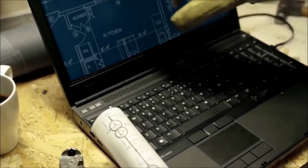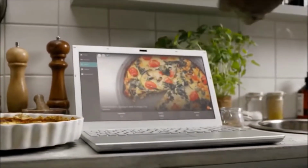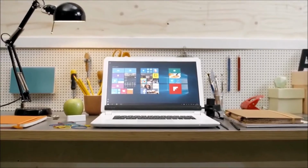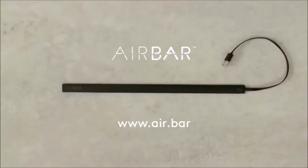It's easy to attach, it's sleek, and you can unplug it when you want to. Best of all, there's no manual, no installation. It's plug and touch. It just works. AirBar. Plug and touch when you need it.